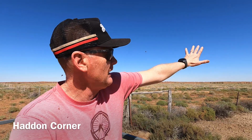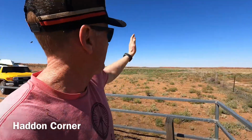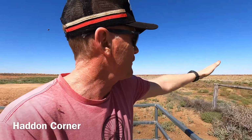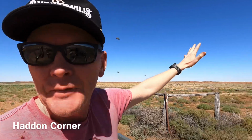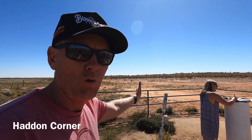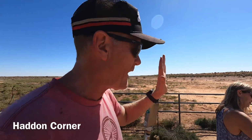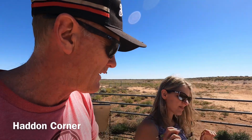So here we are, Haddon Corner. This is South Australia, heading along the east-west boundary, and that is the north-south boundary of South Australia. So we're in South Australia, you can see its beauty here. Linda is just writing in the visitor book that we have been here to Haddon Corner, the very corner of South Australia.